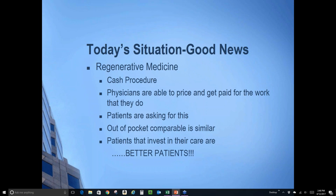patients with better outcomes. If you have a patient that is like, yeah, I'm willing to do what it takes, I am tired of this pain, I don't want to have surgery, there may be multiple reasons why they want to have surgery or don't want to have surgery, and they're willing to try anything to avoid that. And so it is very helpful and very beneficial to know that the patients that are investing in their care always are better patients. They're not as high in number as your insurance payment patients, and that's okay. We're talking about real quality patients, and patient selection is very important when it comes to regenerative medicine.